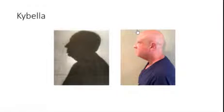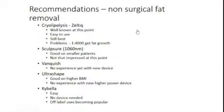You swell like crazy after this. I mean, I look like Alfred Hitchcock in the picture with this, so you do get a lot of swelling. But I looked at my pictures. It actually seems to work pretty well. So these are my recommendations for non-surgical fat.